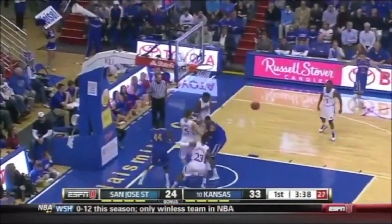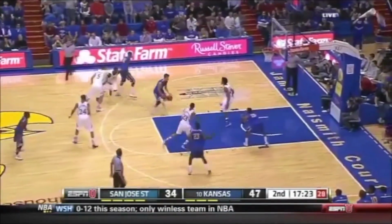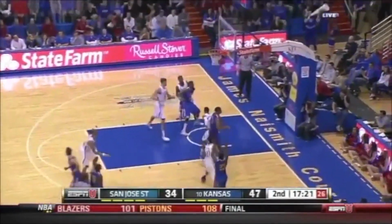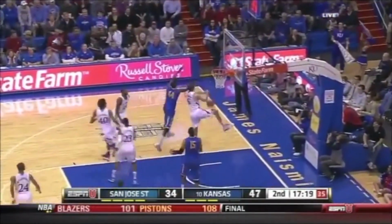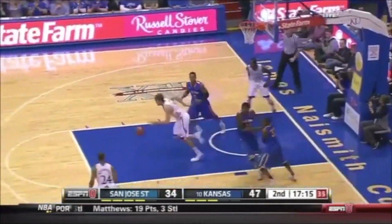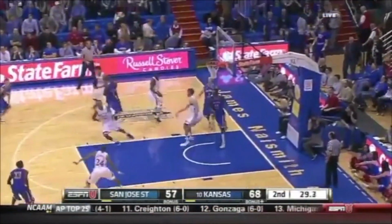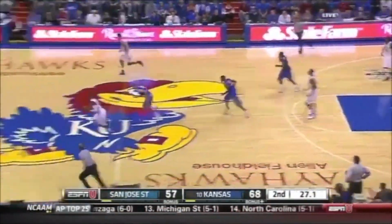Brown, a little two-man game inside, and that's the sixth block for Withey. Playing this past summer against the likes of Paul Pierce and Brandon Jennings and a bunch of other Los Angeles area NBA players. Nice block by Withey. Never gave up on it. And more efficiently. Brown into the paint. And Withey with another spike.